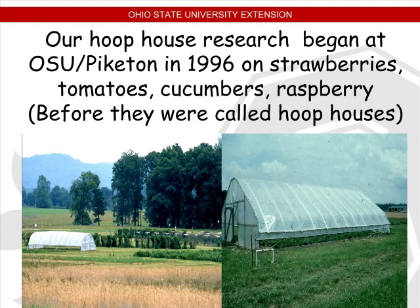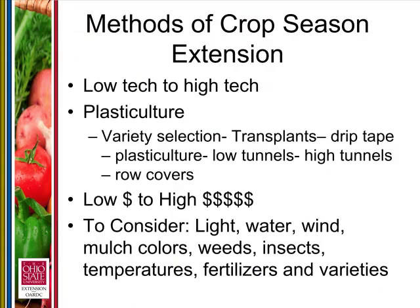Well, just 10 years ago, somebody came up and said, we have a movable high tunnel. I said, we were doing that back in '96, so it's no big deal. But we didn't know they were called high tunnels back then. We just had this crazy idea to grow them inside a greenhouse and try to get earlier production out of them. There's other ways to extend the marketing season on produce, whether it's fruits or vegetables. And I should have thrown a picture in for you grain guys and girls.